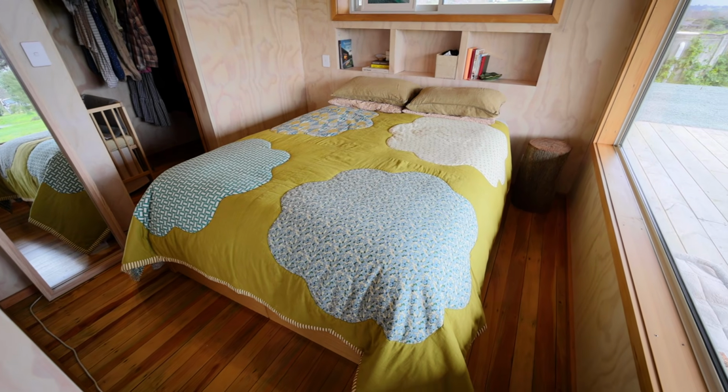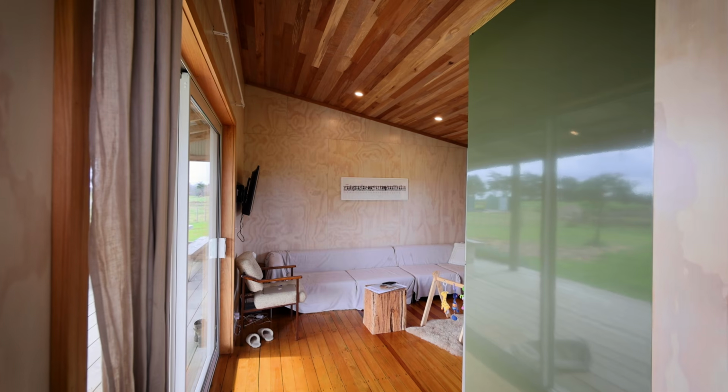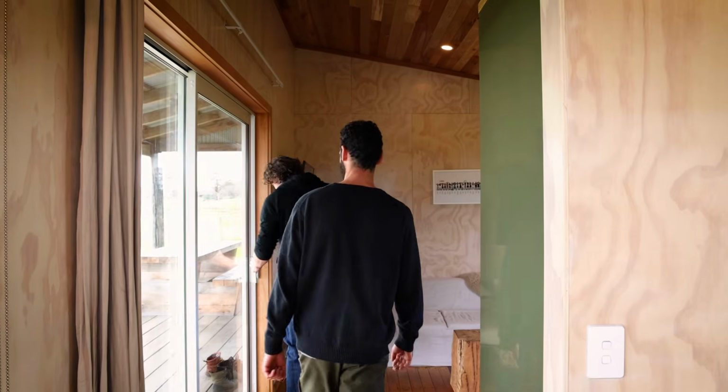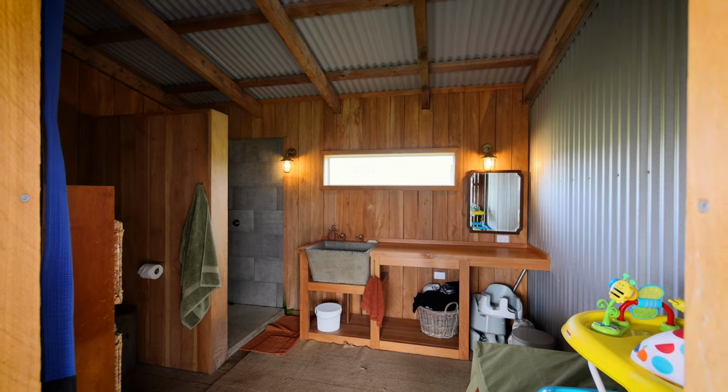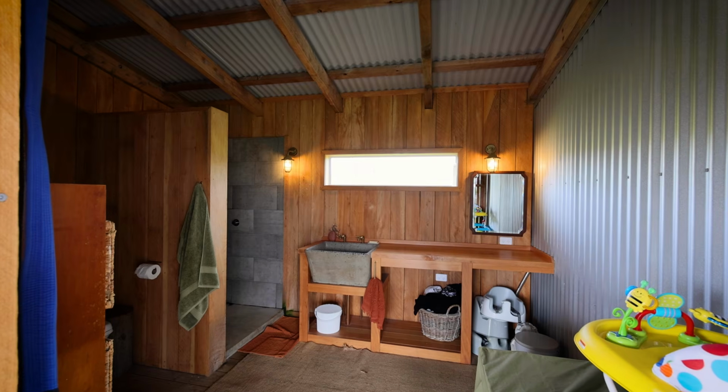Yeah, fair enough. And can we take a look at what you've done with the bathroom outside? Yeah, let's go check it out. Let's take a look. This is really cool. It's definitely a far cry from your average outhouse, isn't it?